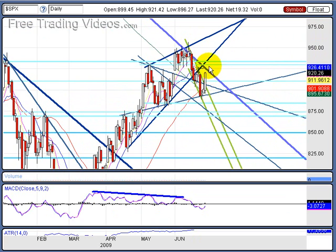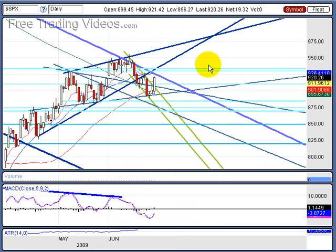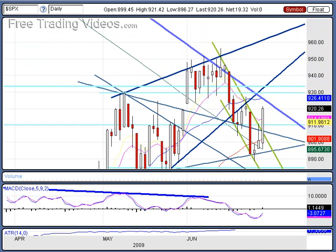Now here, we're going to challenge it yet again. We're at that area. Every time we hit this line, we smack our head and drop. So the question is, will this area act as resistance? I'm telling you right now, it will act as resistance. But will it absolutely stop, or could it blow through? It absolutely can blow through. The markets can do whatever they want to.